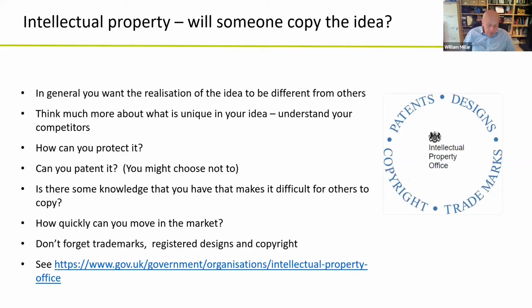So now we've reached the point where we have an idea which we believe is a good one. We've got a market that we understand and that we can sell into. So if it's a good idea and it's a good market, then what will prevent other people from attacking you in that marketplace? So you want to make sure that nobody can copy your idea. And this is where you start to think of what it is that's unique about your idea and how you relate to the competitors. You want what you're producing to be different from everybody else.